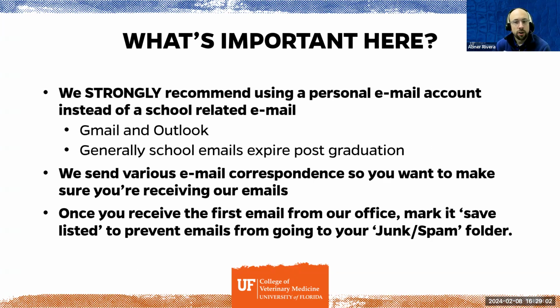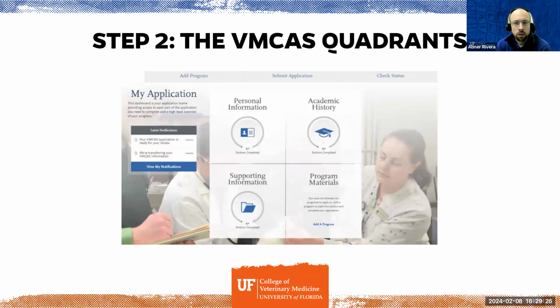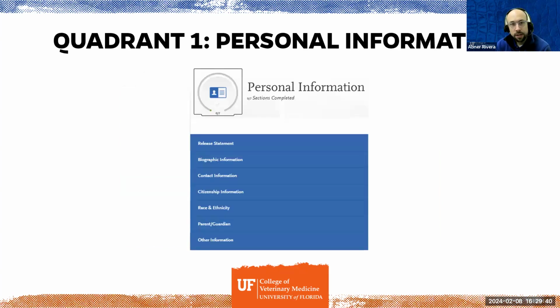One tip is to monitor your junk spam folder every year. Unfortunately, the software has glitches. Your email platform has issues or has a blocking feature, and some candidates don't receive the email. So you want to monitor that as well as you go through the process. Okay. So the VMCAS application overall is divided into 4 quadrants: the personal information, academic history, supporting information, and program materials. We'll go through each one. Personal information, very straightforward.